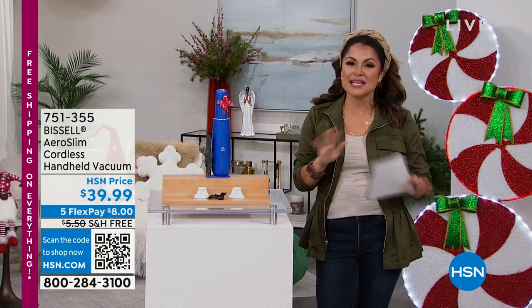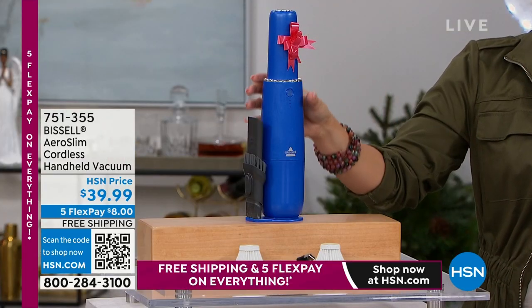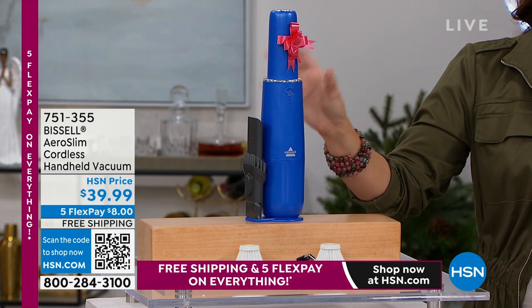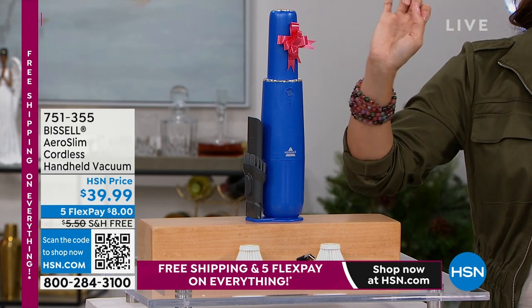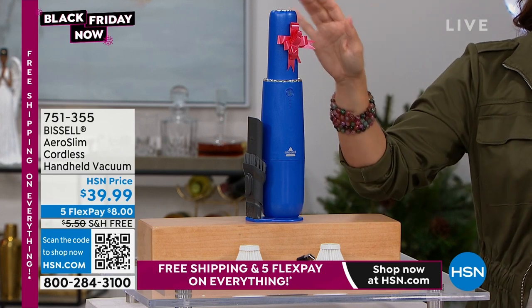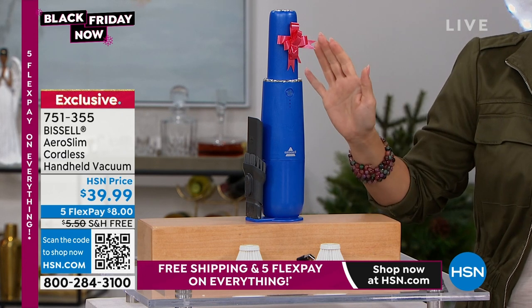And this comes from the biggest name in vacuums, which is Bissell. This is called the Aero Slim. It is a super lightweight, just over 1 pound, cordless, rechargeable, handheld vacuum. It's the coolest thing. Think about all those quick cleanups, the nooks and crannies, the dust, the car, the crumbs, the kitty litter. I love to use mine in the track of the sliding glass door, right? So, so easy to use.